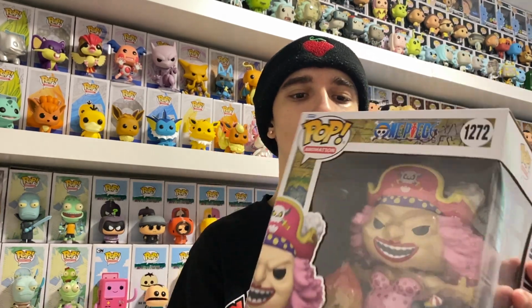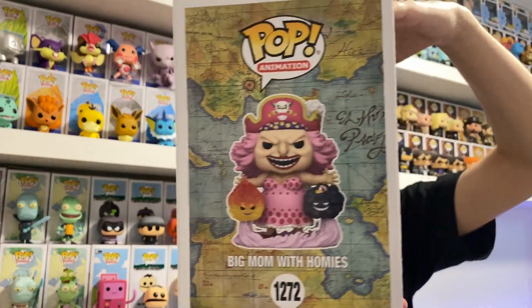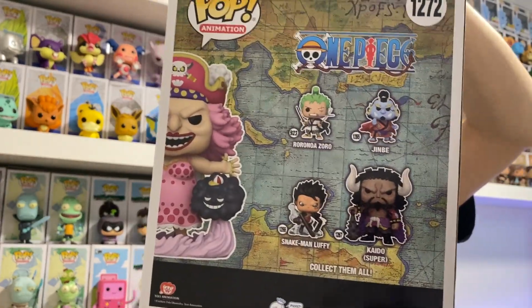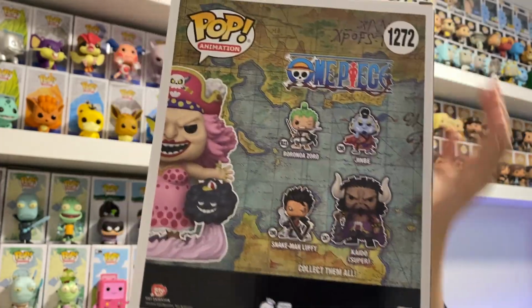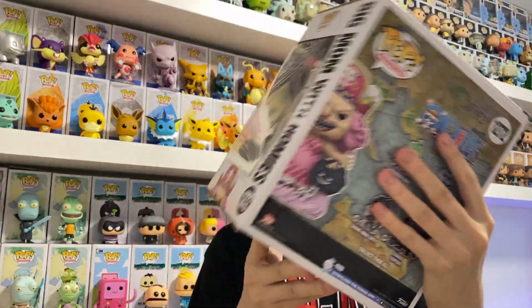And of course, Big Mom right here. This thing is so cool. I believe this was originally a Galactic Toys exclusive. But yeah, here's Big Mom right here. 1,272 in the pop animation line. Such a cool pop. I love this so much. And like I said, this is the only reason I didn't grab the Kaido pop, is because I didn't want to have two of these. This pop is just so big.